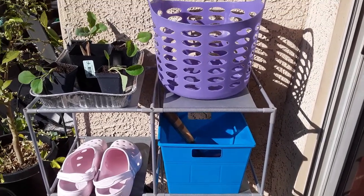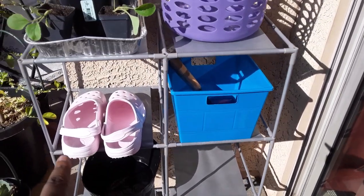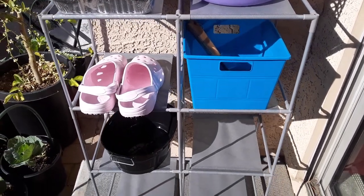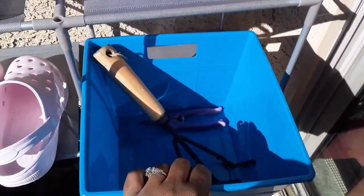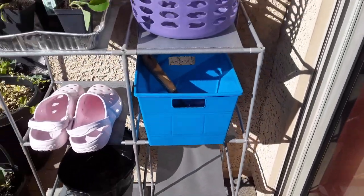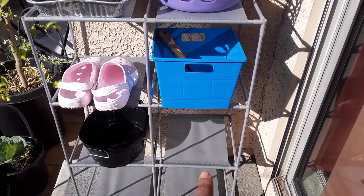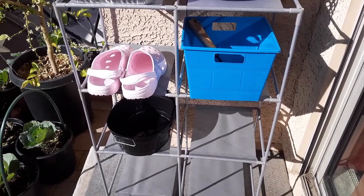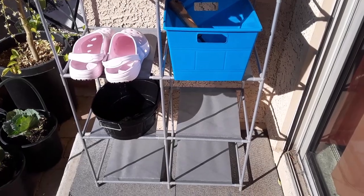Alright guys, so this is what it looks like. And as you can see, it keeps my shoes off the ground so that I will know if there's a scorpion in them, because that happens in Arizona. And then also it holds these little things from the Dollar Tree perfectly. So then I can put all of my pruners and my utensils in one. I can have my harvest baskets there and there. And then I can put some other stuff there. I do need to go and organize this whole mess, and this will be my little organization bin where I keep all my garden stuff.